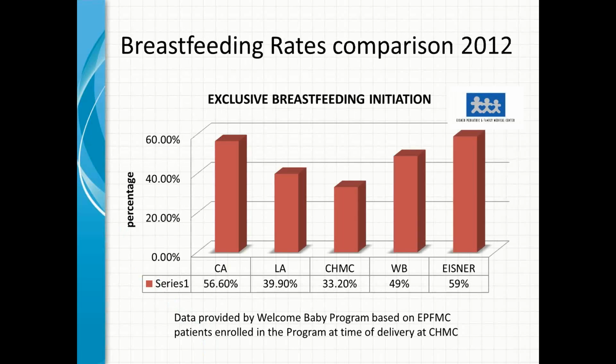In 2012, in partnership with the Welcome Baby program, we were able to get this information. The exclusive breastfeeding initiation rate at a California hospital was 33.2%, and for Welcome Baby participants in general it was 49%. And happily and surprisingly, we found that among Eisner patients, the rate of initiation of breastfeeding, based on the initial visit that the Welcome Baby liaisons did in the hospital, was 59% exclusive breastfeeding.